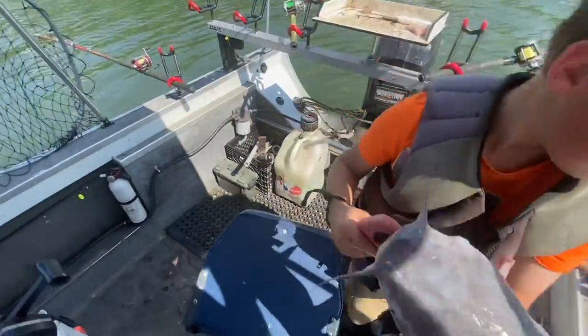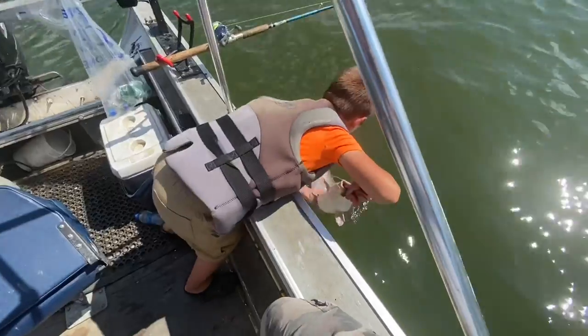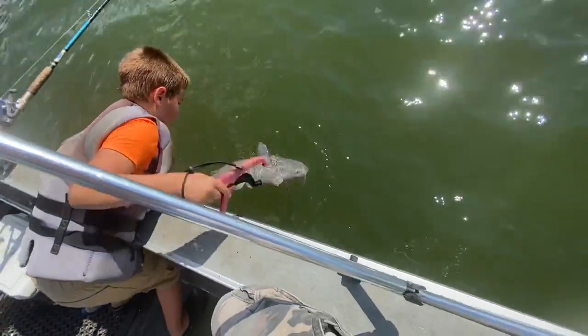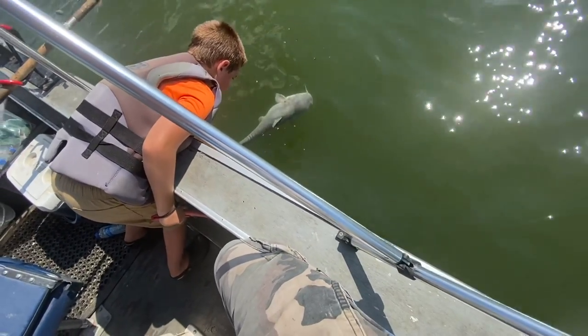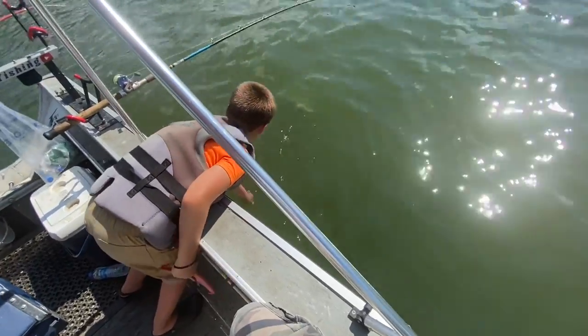That fish was full of air. When you pull them up out of 50 foot, it seems like it doesn't matter what you do. They get full of air and can't swim, but either leave them in the water for a minute on the hook or burp them with a piece of PVC pipe and they'll be fine. There he goes. Straight back down.